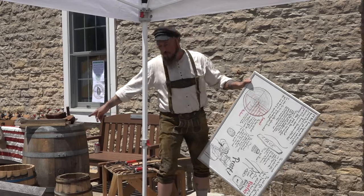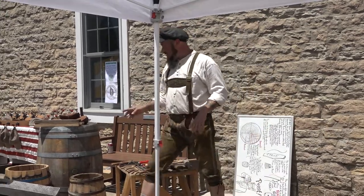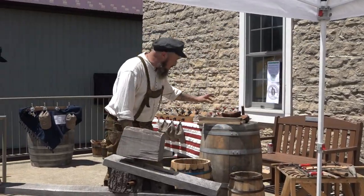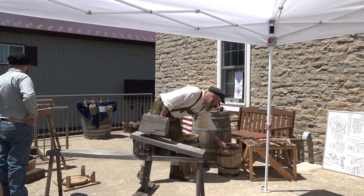Once it's planed down, we have to make that wood into a stave, which, you know what, Holden, you want to knock that 10-gallon barrel apart? Oh, so real quick, before Holden knocks this apart, just to show you some size differences, we start out with 5-gallon Thurkins.